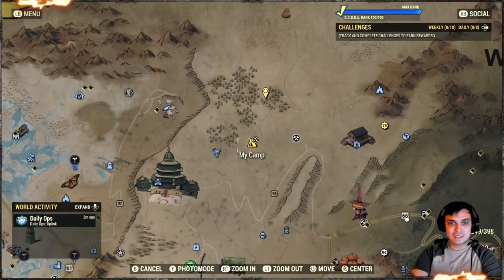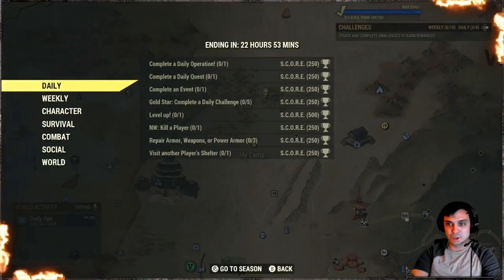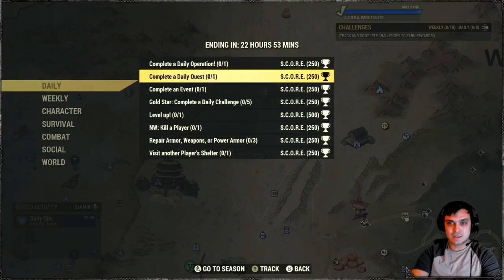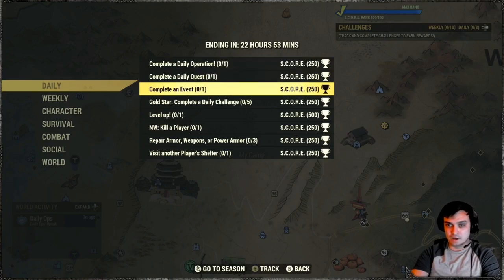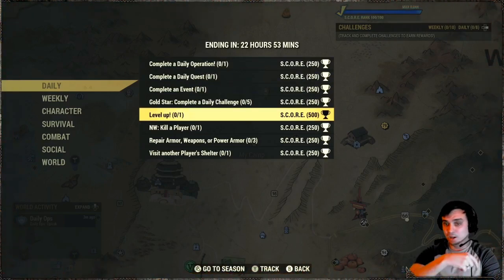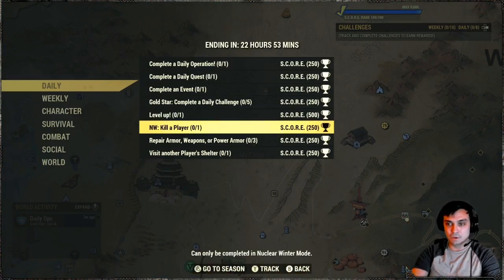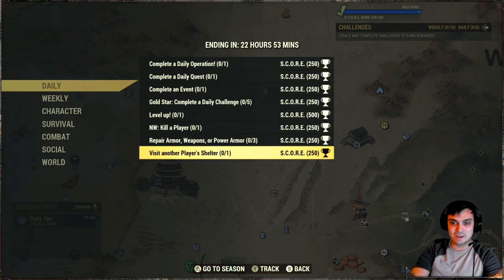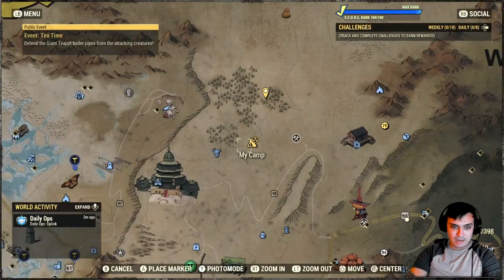Alright, so let's check out our challenges. Daily challenges: complete daily operation, uno mas. Complete a daily quest, complete an event, complete 5 daily challenges and you get this triggered automatically. Level up, kill a player at Nuclear Winter. Repair armor, weapons, or power armor 3 times and you'll get an additional 250 score. And visit another player's shelter. Okay, cool. What else do we have?